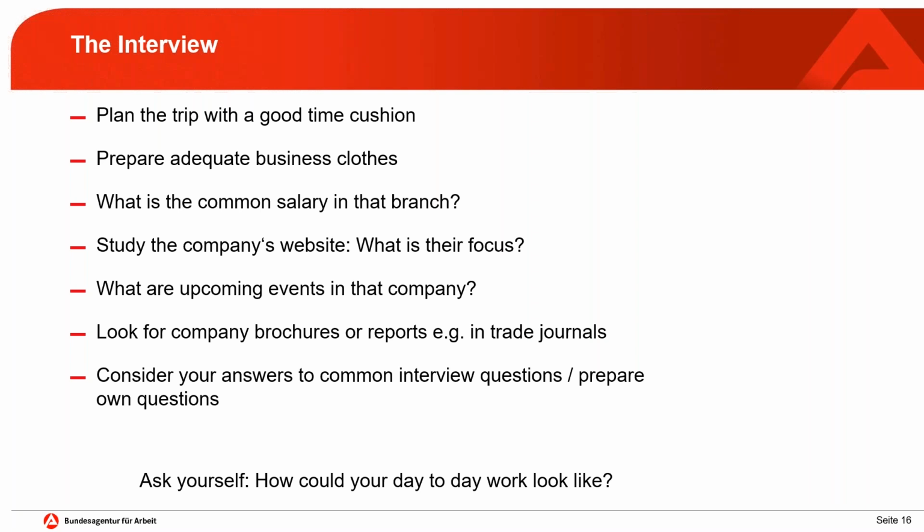So consider your answers to common interview questions and prepare your own questions. That means there will be questions in interviews, like your personal motivation, your skills, and all that, and you should of course be prepared for that. But it's also recommendable to prepare your own questions, because in the end they will ask you, do you have any questions? And then it makes a good impression if you are informed about a company and have your own little questions for the company or something that shows your interest in the company. So then ask yourself, how could your day-to-day work look like? So that's a good basis for the interview.